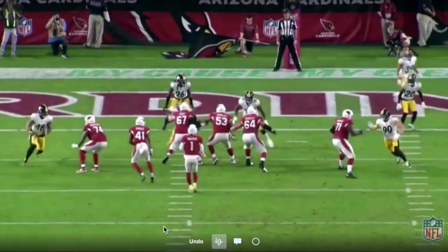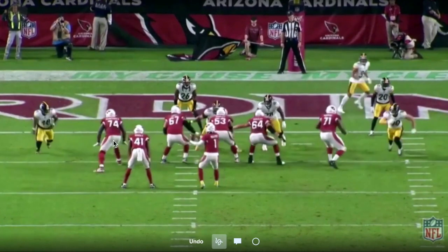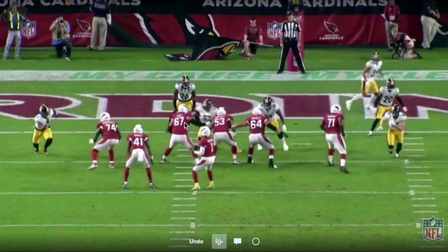Okay, Kingsbury loves to check release that running back, and I think that comes partially from that air raid philosophy of trying to get 5 receivers out every time. If you know that, you basically are getting empty protection every time. So again, you can see at the snap of the ball, everybody's sliding this way.